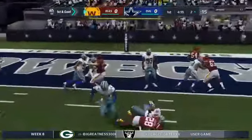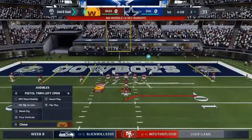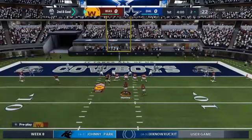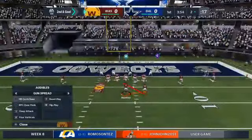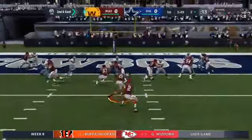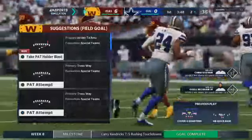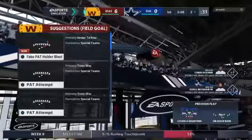Try and run for it on first and goal. And the D not yielding much there. He's only going to get a yard to about the 2. From the 2 now, second and goal. They'll try to run this one in. And this time he is in. A great effort there with touchdown number 8 on the year. And Washington has taken a first quarter lead.